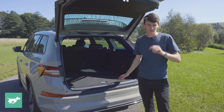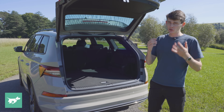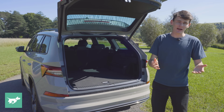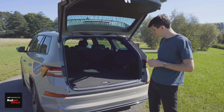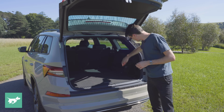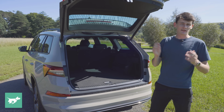But importantly, when you've got the 3rd row up, you've actually still got a really usable boot. You've got 270 litres of space, which is bigger than a Toyota Corolla hatchback has, and you've still got 7 seats, which is great for fitting kids' school bags or kit bags from cricket or anything like that in the back. And yeah, just means this Kodiaq is a seriously usable vehicle. A couple of other touches include remote fold down seats back here, 12-volt socket, and it is all just really nicely finished.